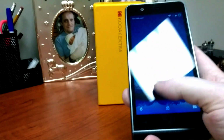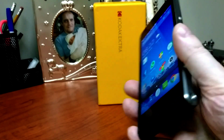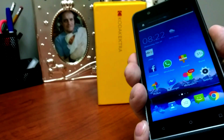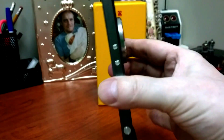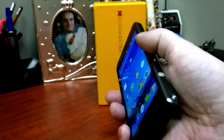So what do you get for your money? Well, you get a rather unusual looking phone, I think. I think it looks pretty cool. Let me turn the volume down on that, a wee bit loud. It's not skinny by any means. It's a bit of a lump, but it's not too heavy.